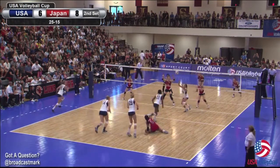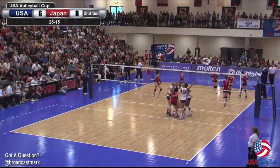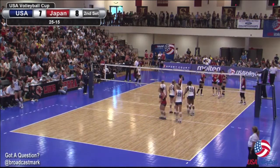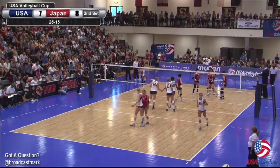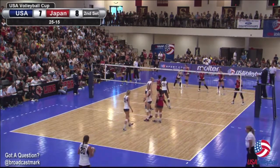Japan serving. Low pass for the U.S. Not bad, though. Kirsty Jackson, a nice swing. And what a great set from Jenna Haglund. That is not an easy ball to set. That is so low. She was almost on her knees to enable herself to set that ball with her hands.